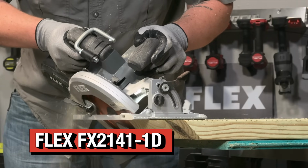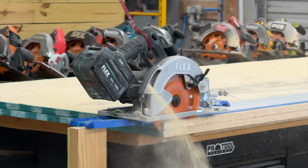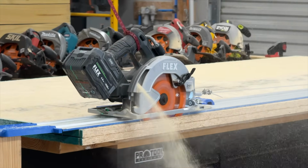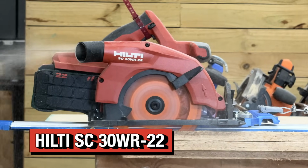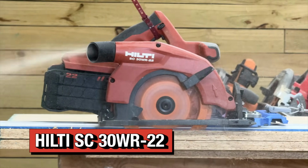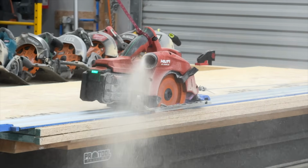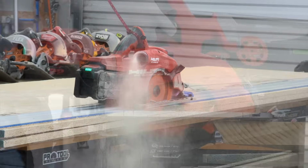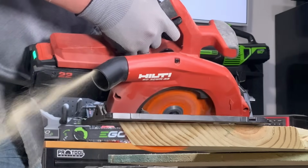Flex joins the competition with their FX2141-1D. They bring their stacked lithium battery to the table, and we tested both the 6 amp hour and 10 amp hour packs. From Hilti, we've got their newest 7¼ inch saw, the SC30WR-22. We planned on running all of our tests with the 12 amp hour Neuron battery, but we were actually forced to use their 8 amp hour battery, and I'll tell you more about that later.